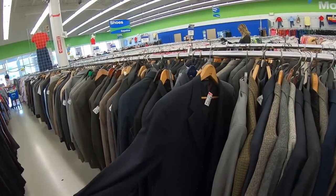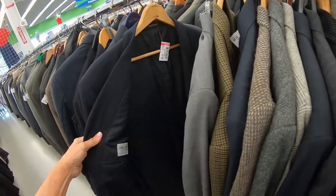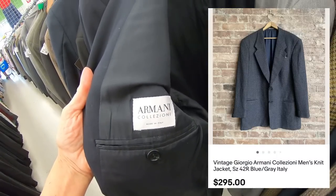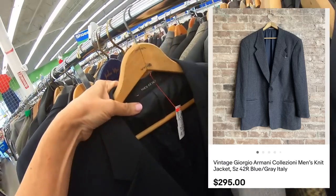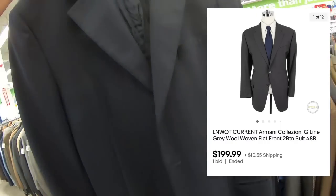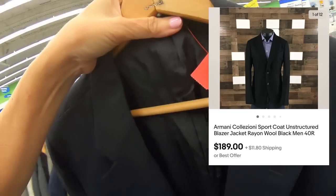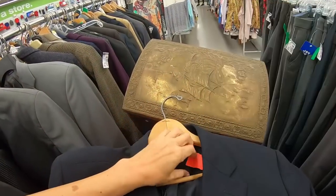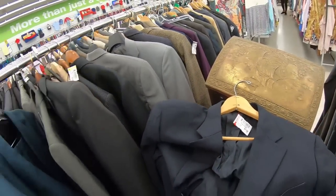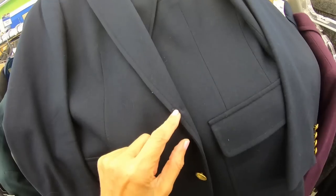Okay, so we are in the men's suit and sport coat aisle. Yes, it has come to that. And I just found this brand, made in Italy, Armani Collezioni, made in Italy. Beautiful, fine wool, single-breasted sport coat. And what do they want for this? I'm imagining this will bring a solid $50 to $60, $7.50. That's a keeper.